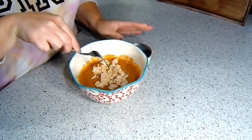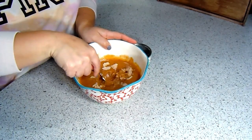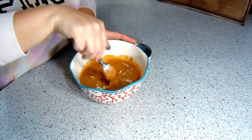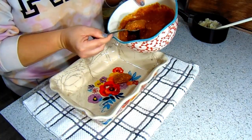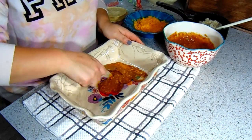I'm going to take my fork to it, do the best that I can to get rid of any of the large chunks, and just get that mixed in really well. And now it is time to put together this lasagna. I am starting with some of those refried beans on the bottom.